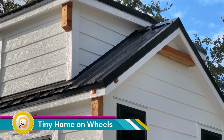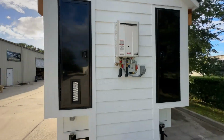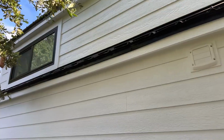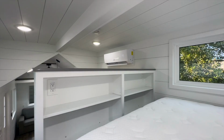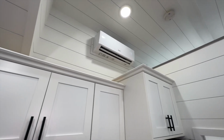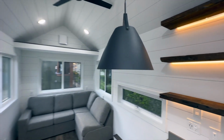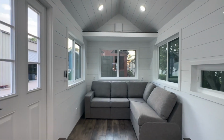The Movable Roots Ward Tiny Home on Wheels is a custom-built tiny home designed for those seeking a comfortable and stylish living space in a compact package. Spacious loft accessible by storage stairs serving as the main bedroom. Built on a 28-foot Movable Roots trailer, offering just over 300 square feet of living space, including the loft.